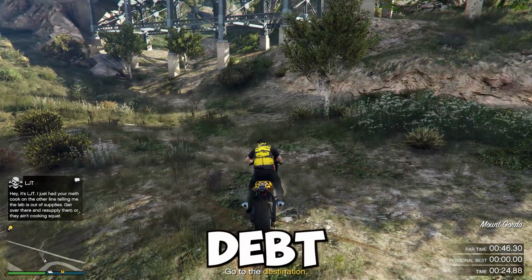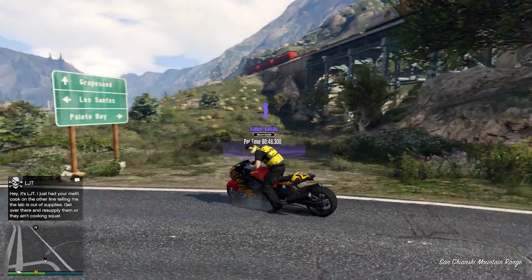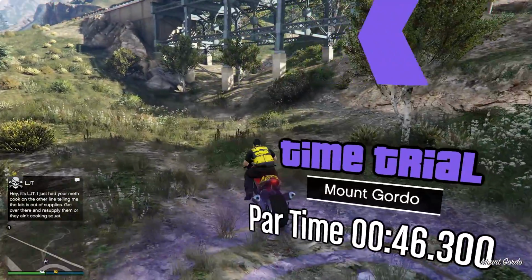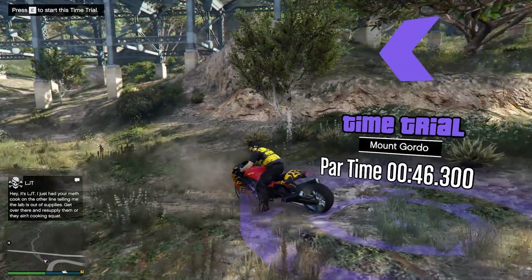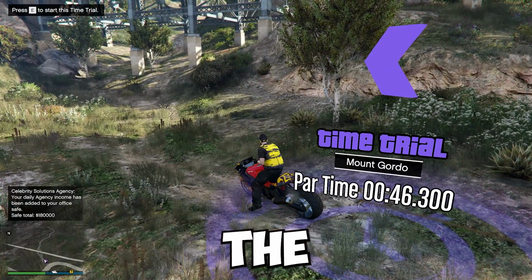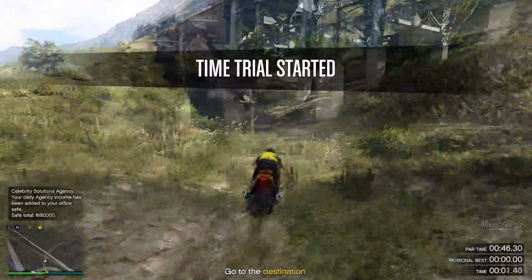I'll show you more depth, but from here, once you start it up, just go ahead and respawn to actually restart the entire time trial. Once you respawn, it'll spawn you right next to the time trial, and from here, the very last thing I recommend doing is getting as far back as possible, but you still want to get the indicator started up. So it looks like this is as far back as I can get while still getting the indicator, and so once you're ready, just go ahead and start up the job.